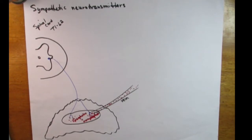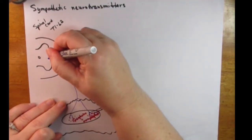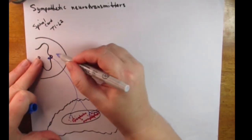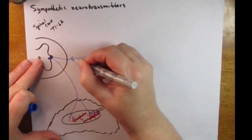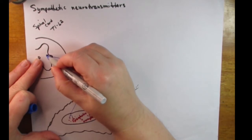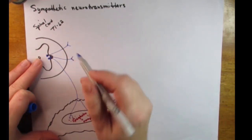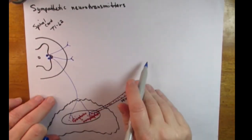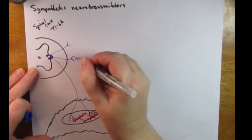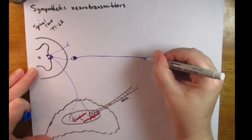We're going to go ahead and draw two more cell bodies coming from this lateral horn. And these are preganglionic neurons. By the way, all three of these are preganglionic neurons. Even the one that goes to the adrenal medulla is considered a preganglionic neuron. Even though it doesn't have a postganglionic neuron, it's still classified as a preganglionic neuron. You can see I made a little error there and drew another Y, but we actually want to draw a dot there. So we draw short preganglionic neurons and a long postganglionic neuron.